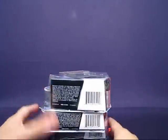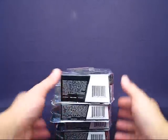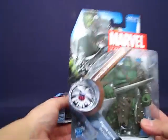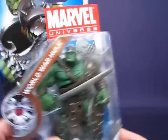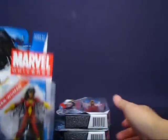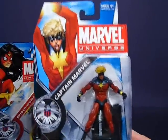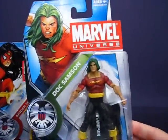At a Toys R Us, I did run into Wave 3, or Series 3, of Marvel Universe. And their sale of 2 for $10 is still going on. So I was able to pick up 4 of these guys for a total of 20 bucks. I did pick up here a World War Hulk on there, and a Spider-Woman on there, and also a Captain Marvel, and also a Doc Samson.